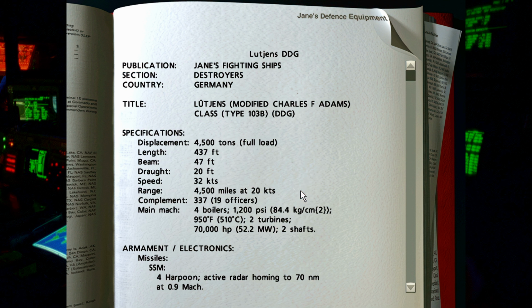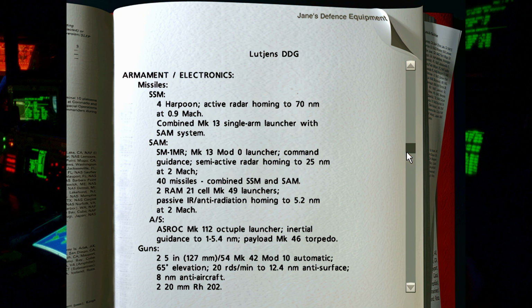nautical miles at 20 knots, complement 337 of which 19 are officers, main machinery 4 boilers operating at 1200 psi or 84.4 kilograms per centimeter squared, producing temperatures 950 degrees Fahrenheit or 510 degrees Celsius, powering 2 turbines producing 70,000 horsepower, or 52.2 megawatts, powering 2 shafts.